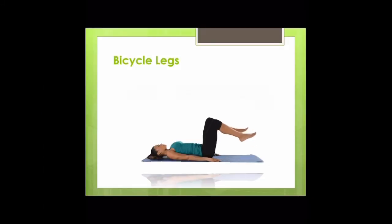The third one is bicycle legs. Lie down on your back, bring both legs in the air and bend them at the knees. Then slowly begin to pedal your legs as if you were riding a bicycle. Do it for 20 to 30 seconds, 3 times.